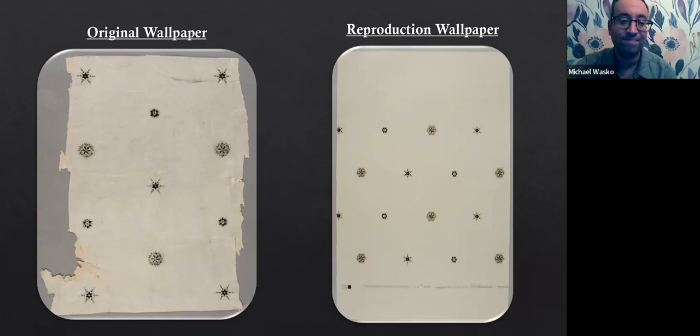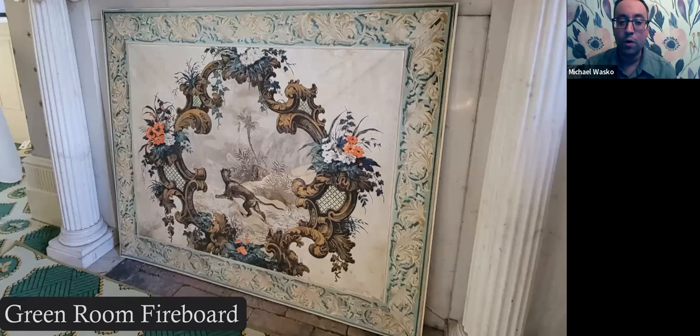Next up, what you're looking at is one of the fireboards. The fireboards played a key role in figuring out the border of the rooms of the house. It turns out that the border of the fireboards was the exact same as the border for the rest of the wallpaper. These fireboards were produced by the Zuber Company, which is the same company that made the wallpaper for the main hall. So these are actually wallpapered fireboards.